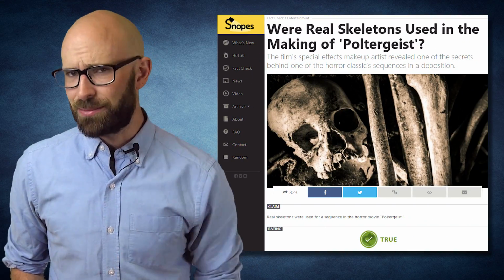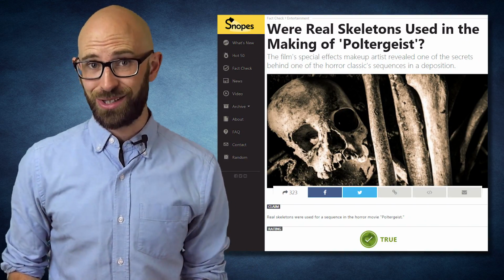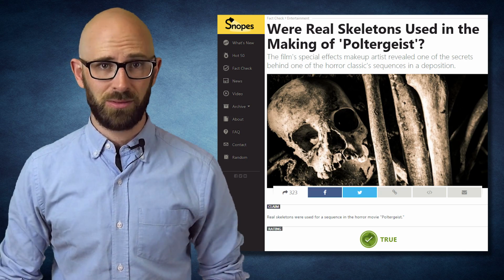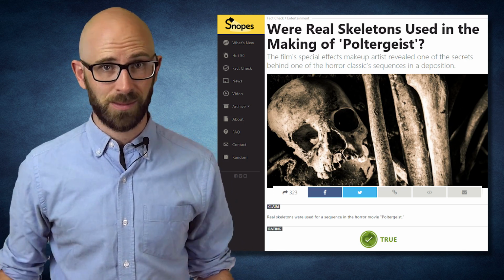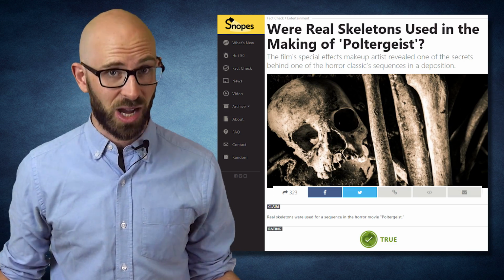Hilariously, the only reason the producers decided to use actual real human skeletons for that scene wasn't because they wanted it to look realistic, but because the price they were quoted by prop makers to make some fake rubber skeletons was too high. Yes, it was cheaper for the producers to buy actual human remains than it was to pay someone somewhere to make some fake ones.